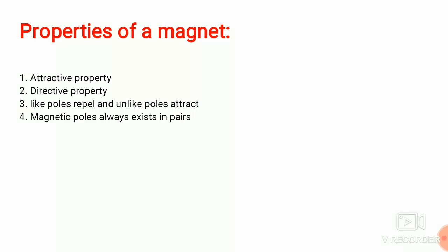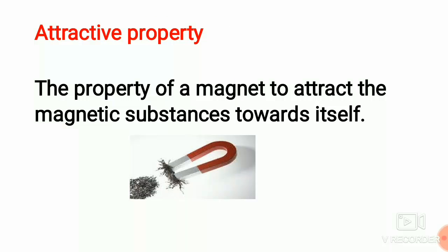Now let us talk about the properties which a magnet possesses. Properties of a magnet. A magnet has four properties. The very first is attractive. Second is directive. Third says like poles repel and unlike poles attract. Fourth property says magnetic pole always exist in pairs. Let us have a look at the very first property.